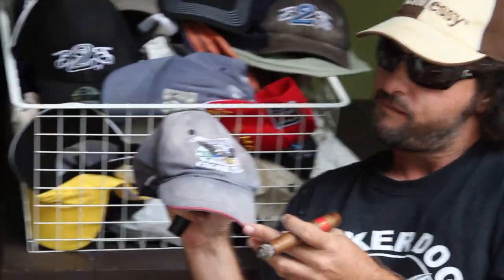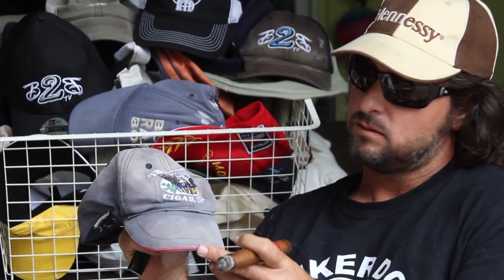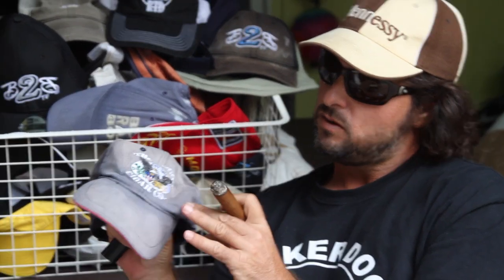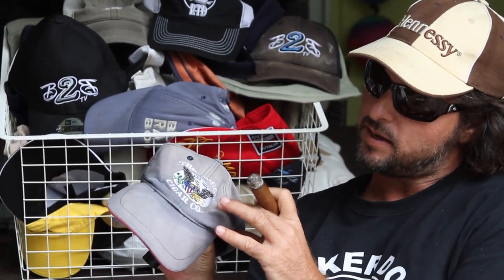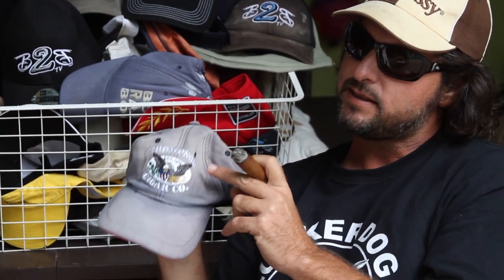There it is. That's the old Thompson Cigar Company hat. That's the hat I had on when I caught the 40-pound snook in 2008. You can still see a little bit of that snook slime right here next to the embroidery. I'll never forget that. That was about an 18-inch hog leg. It's the end of an outgoing tide.